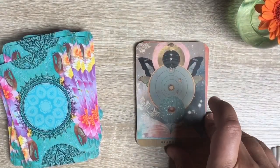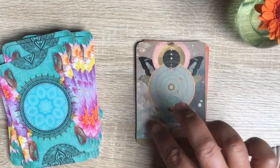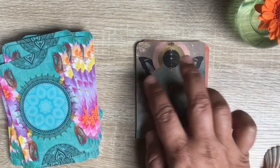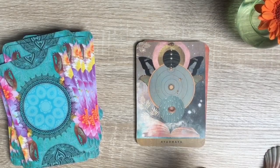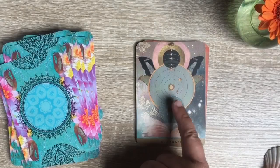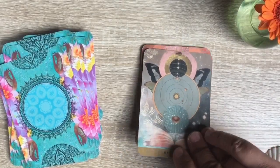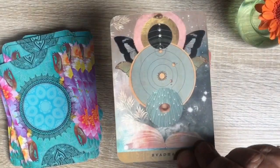not sure how to pronounce it correctly, but again, I like the symmetry here and the use of circles, of interconnected circles. We get a book here, we get eyes, butterfly wings, and this looks like the solar system. And I really love the coloration here. This dusty, vintage, dull colors. Gorgeous. Totally my cup of tea.